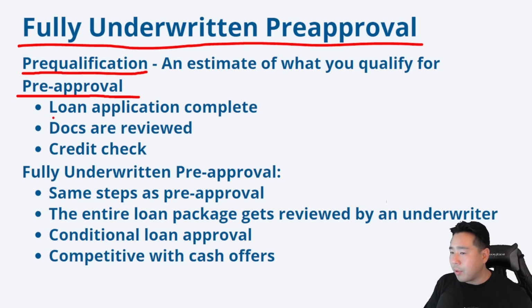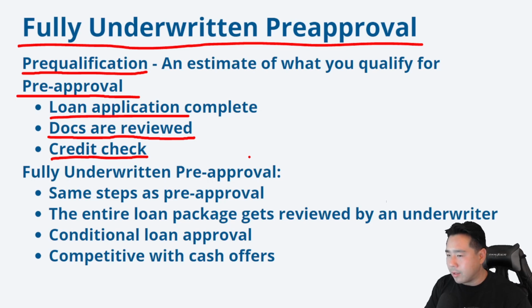So you would have completed a full loan application, what's also known as a 1003. You would also have submitted your pay stubs, bank statements, W-2s, potentially tax returns, depending on your employment. And those documents are reviewed by a loan officer. Last but not least, you would do a credit check. Most good companies offer what's called a soft pull, so there's no hard inquiry. And with the soft pull, they'll be able to check your monthly expenses, do the full review on debt to income ratio, and give you a pre-approval.